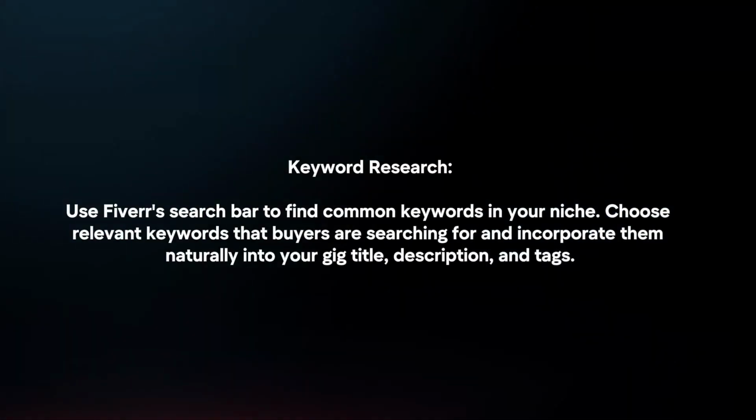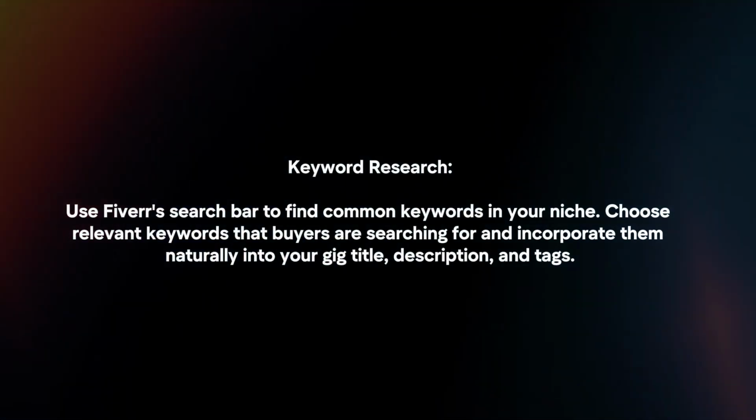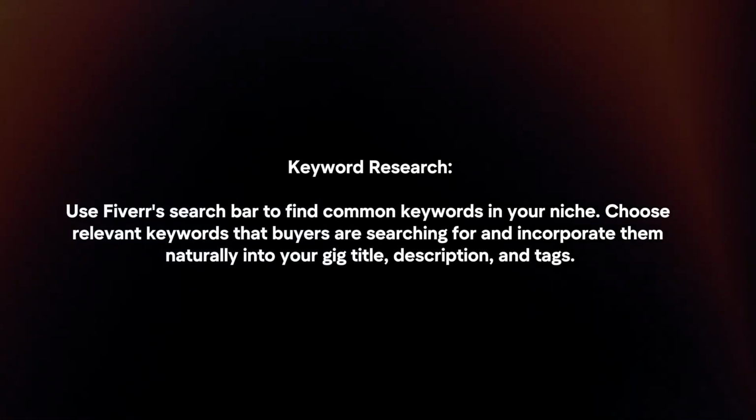Keyword research. Use Fiverr's search bar to find common keywords in your niche. Choose relevant keywords that buyers are searching for and incorporate them naturally into your gig title, description, and tags.